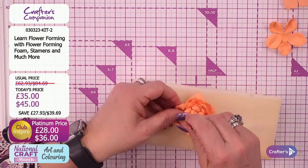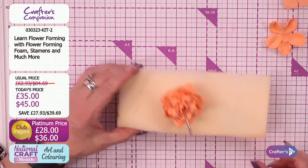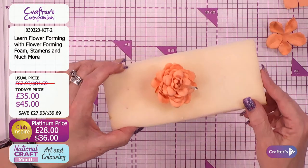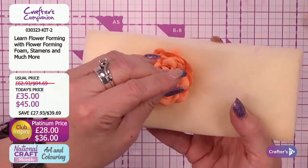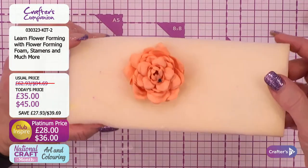But you absolutely can do that. And that's the thing with this. You can make them as big and as bold as you want. I mean, if I just hold that up, can you see that beautiful flower? Wow. And honestly, I adore making them. I know Corinne does, I know Debbie does, I know Michelle, we all do. But you can see now how that works so beautifully together.